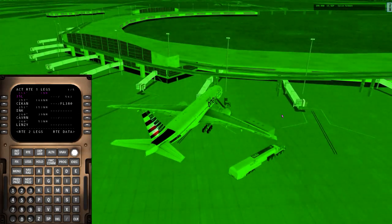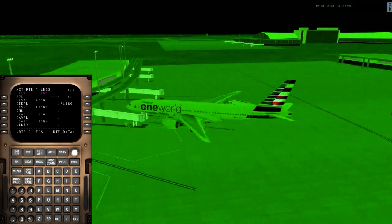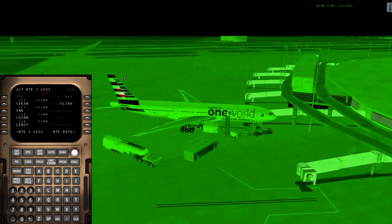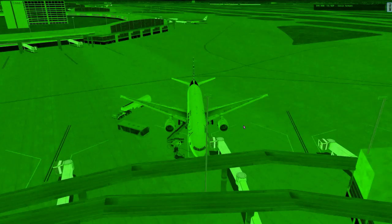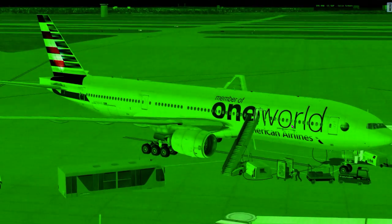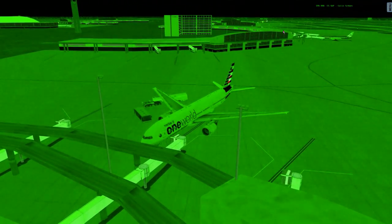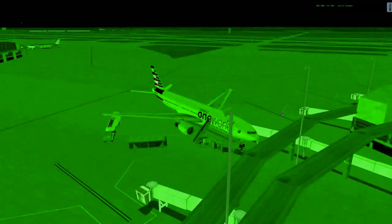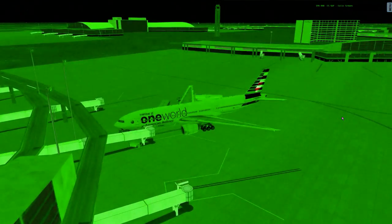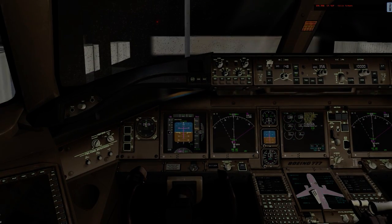This is a view of the external. So it's quite empty. We have a guy unloading luggage, I think. Other than that, we have a flight there, 232. That's about it. We are going to take off from runway 35 left.